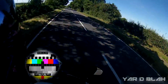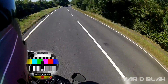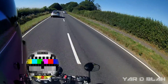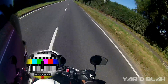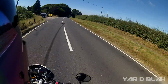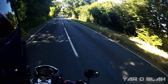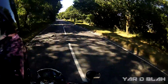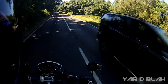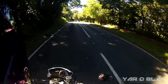Revs to 12. Yeah, this thing ain't no commuter. It comes alive when you start taking liberties. Suspension seems set up for track mode, I suppose. They're pushing the R's, and I know why they're pushing the R's. It's got a lot of carbon fiber, and it's got the Öhlins suspension. It's the top of the line one, so it costs the most money.